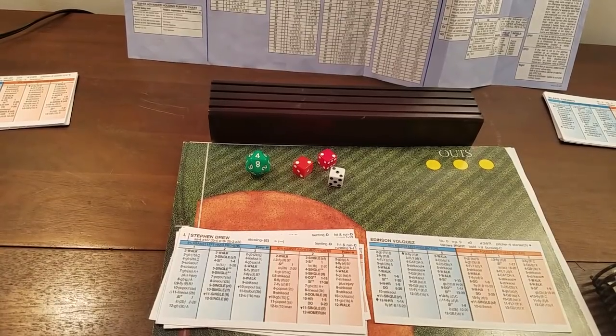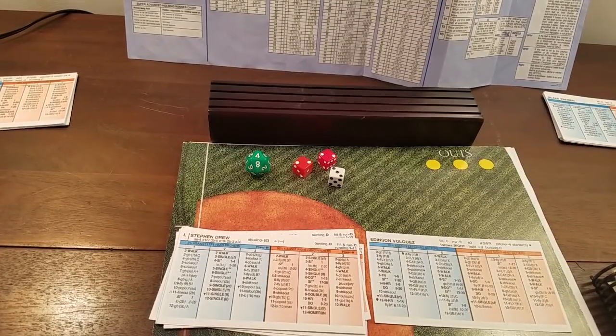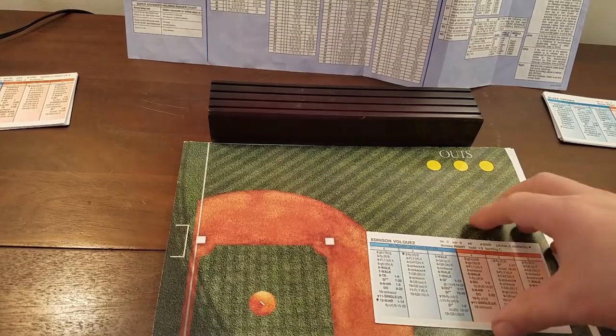1-6-3 to get Volquez out of the inning. But the Nats say anything you can do, I can do just as well, and they do. They put up a 3 spot. So after 1 inning of play, it is the Marlins 3 and the Nationals 3. And both pitchers will try to bring some order to this ball game.